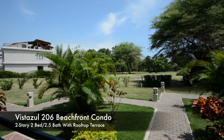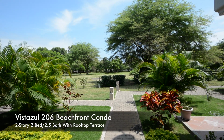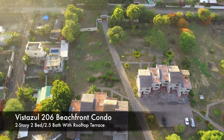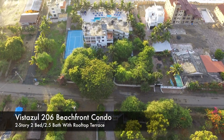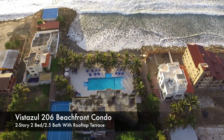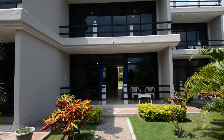Today we are showing you this amazing beachfront condo in San Clemente, Ecuador. This two-story condo features two bedrooms, 2.5 bathrooms, with a private rooftop balcony and amazing views near the ocean. It is being sold as is, fully furnished, ready to rent or move in today.